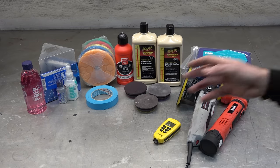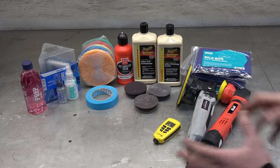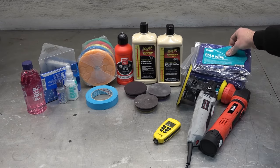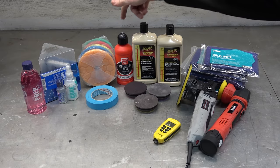That being said, I do know what I'm doing, and I've paint corrected several cars with great success, and this is my, let's call it, easy approach. I have two dual action polishers, the big one and the small one, premium carbon fiber towels, and polishing compounds. These two are for paint correction.